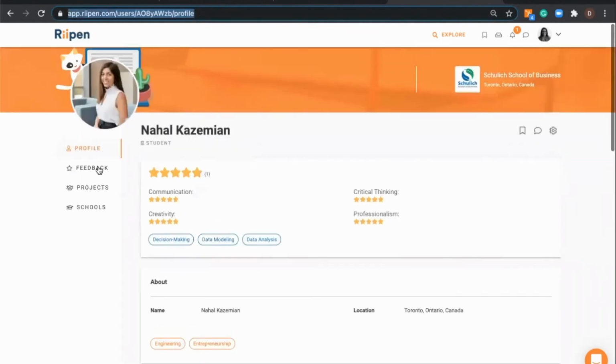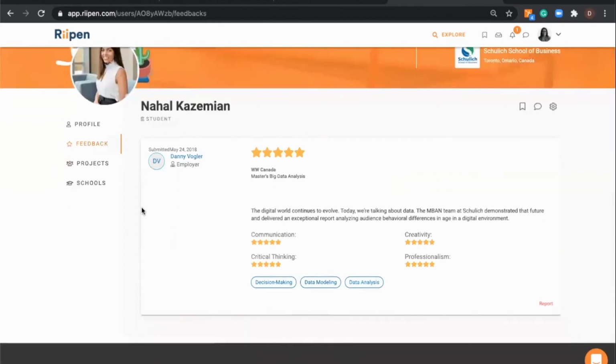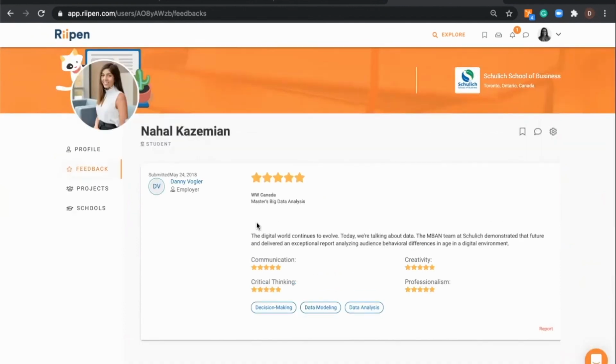The idea is that they collect a lot of project-based feedback based on the experiences that they're doing on Riipen. What this feedback looks like is the aggregation of the feedback I previously showed you, as well as the written feedback they were given by the company. Students use Riipen as a tool to showcase their project-based experiences to future employers once they get back into the workforce.